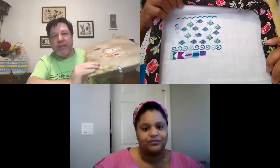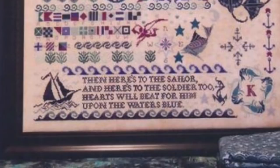Oh, okay. I was sitting waiting for Gary. I have a start, a finish, a WIP on this, but it was a start. I'm really focusing this week on this. Well, I've been working on Seaside Sampler, Rosewood Manor. I'm working on the signal flags down here. I finished this flag, this one, and I'm working on this one here. I think I'm going to continue to work on this one this week because I'm enjoying these. They're kind of fun. So that's Seaside Sampler by Rosewood Manor.